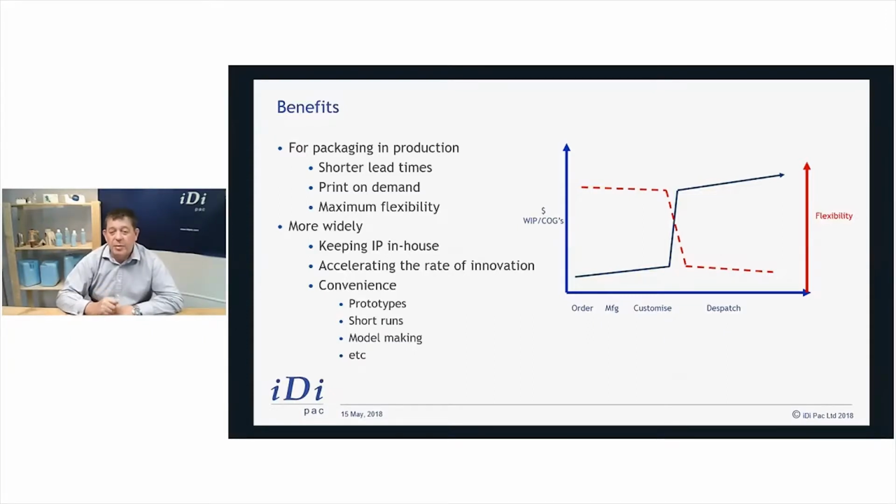More widely, it keeps IP in-house potentially. If we're doing the printing, if we're doing the clever stuff in-house, we can do that and keep it in a controlled environment, in a digital environment. We accelerate the rate of innovation when we move it back into the world of prototyping. It's convenient. We create the prototypes, the short runs, the model making very rapidly. That allows us to do our thing in terms of product development, save on lead time, deliver something that's really effective, really well thought through, really easy to manufacture, but we can do that in a much, much shorter lead time. So the benefits of digital are many and varied.